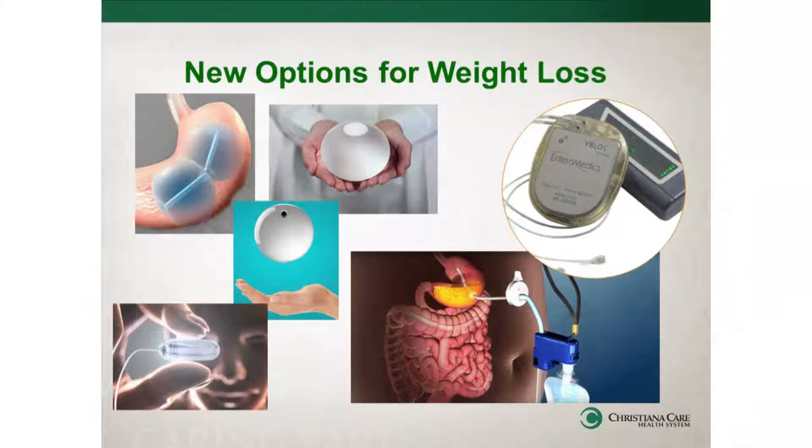All right, so let's get into a little fun stuff here. We got a couple minutes. So you may also hear about a bunch of this fun stuff that's out there. Fun because it's so different, and it's using technology in a different way. So let's go through each of them.